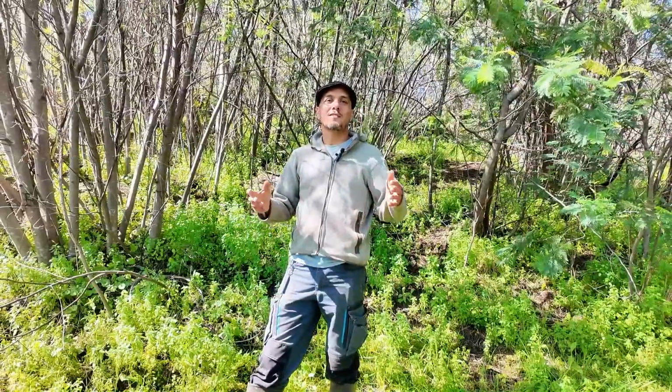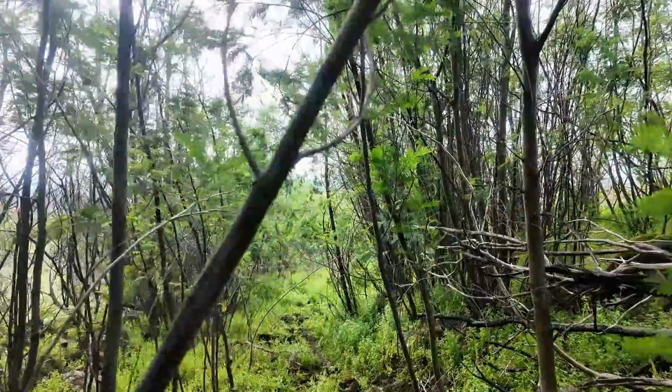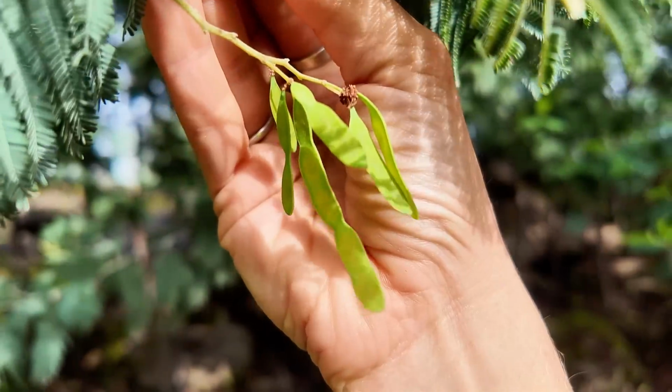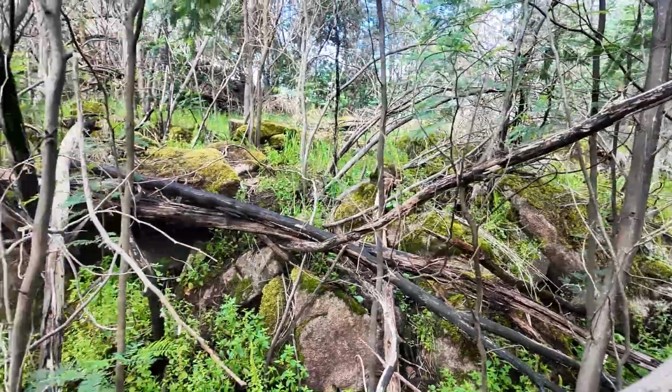Invasive species such as this Mimosa Acacia tree are an absolute nuisance because they completely take over the area by spreading by roots, spreading by seeds. They spread more when you cut them back. They're actually illegal to plant and they're an absolute fire hazard here in Portugal.